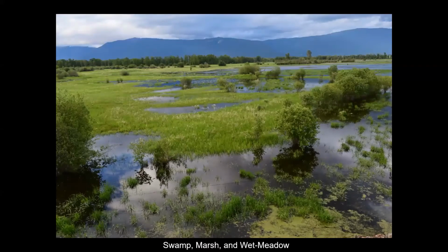Now, look at the diversity of wetlands in this photo. Now, this was taken at the Creston Valley Wildlife Management Area. And if you look closely, you'll see swamps, you'll see marsh, and you'll see wet meadow. Pretty amazing.